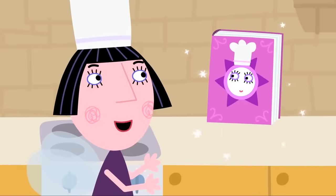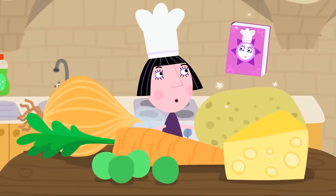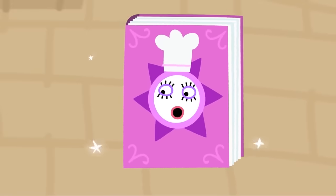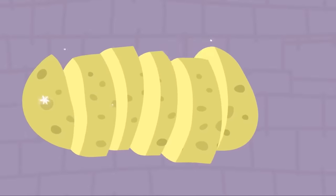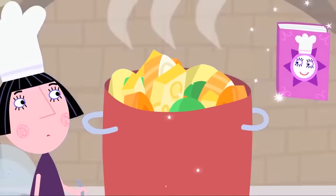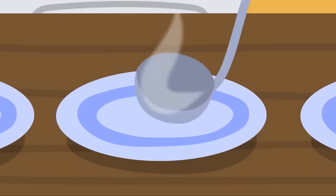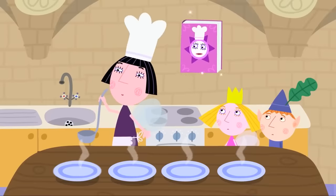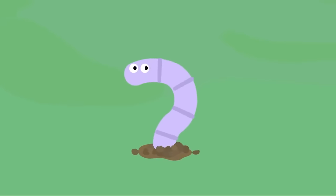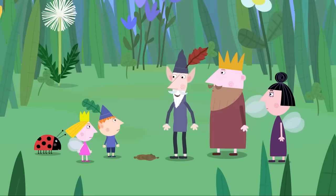The book knows a recipe for a modern meal. Oh, good. What are the ingredients? A potato, a carrot, an onion, some peas and cheese. But that's what I would normally cook. Yes, the ingredients are simple, but the way we cook them is not. Now, boil a pot of water. Chop potato, carrot, onion, peas and cheese. And put them into the pot. Boil for 1 minute and then collect the steam. And serve. Is that it? It is a very delicate dish. Look, a worm! It got away! Oh, come on, everyone. Try again.